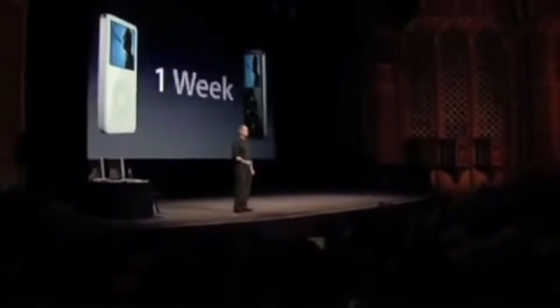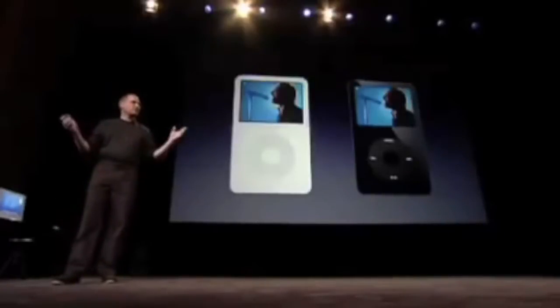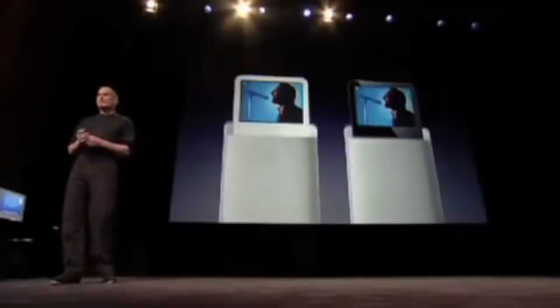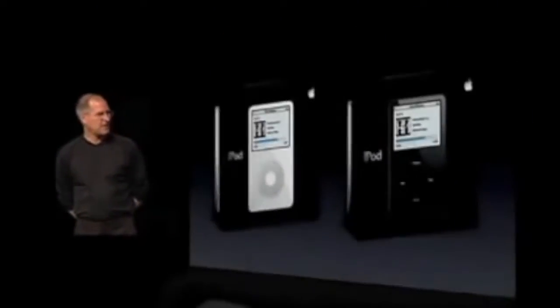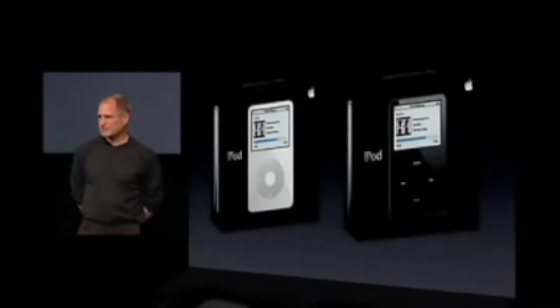$399. And both of these models in both of these colors, we are shipping next week out of our factories. So they're going to be here in time for the holidays. They're going to be here next week, and we are very excited about this. So the new iPods, they also come with a nice carrying case, keep them all perfect, and they come in boxes that look just like this, and here's the other side of them. So start looking for them late next week, or that weekend in a store near you.